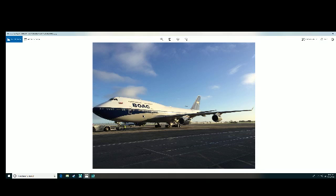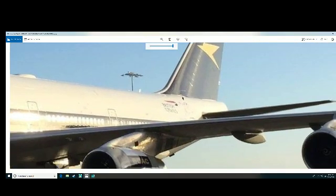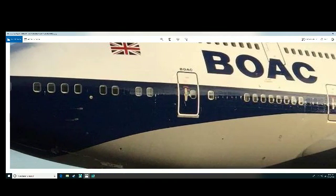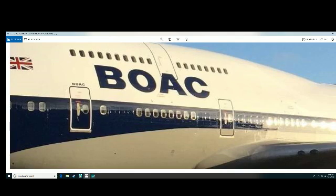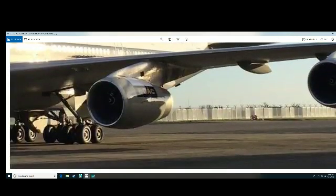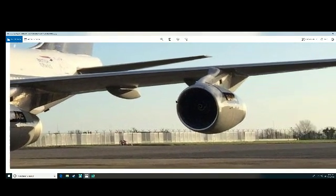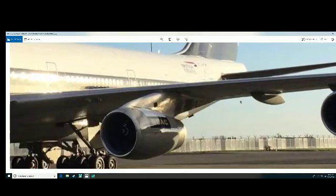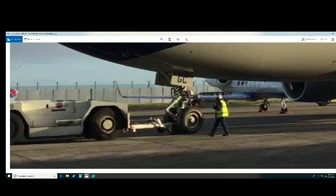And this is the British Airways 747. You could see the logo on the back. If I zoom in, you can see a little bit of the logo on the back. And then there's more of an in-depth look at the plane. Some people don't like this white thing right here. I tend to like it. As well as the BOAC on the engines. A lot of 747s don't have that, as well as other airlines don't usually have that.